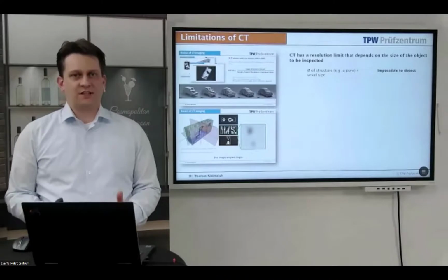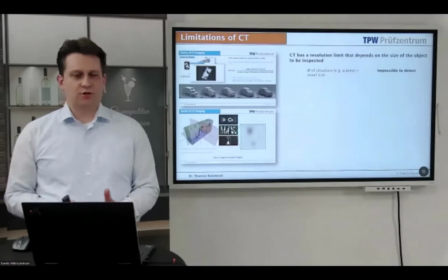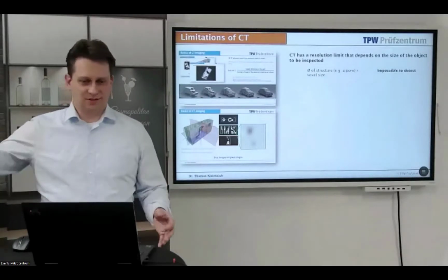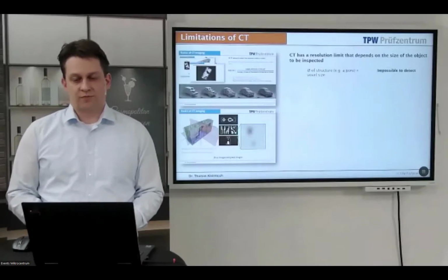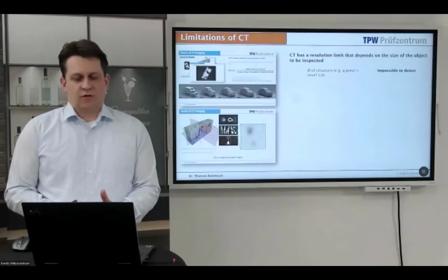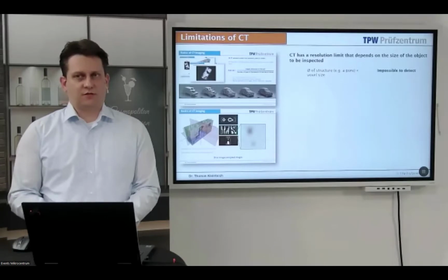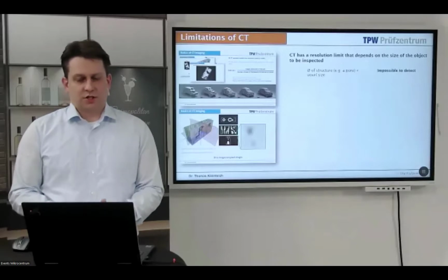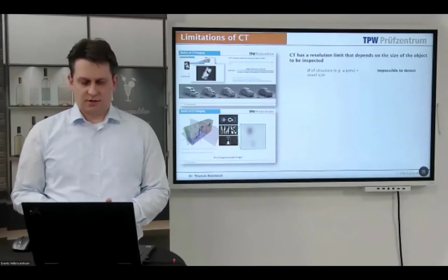Any inspection method has some resolution limit. You cannot have one inspection method that gives you a spatial resolution from the scale of an atom to something really large. You always have to operate in a certain range. And in a CT scan, if you think of detecting pores or cracks, any kind of void in a CT data set, you have to think about what is the voxel size of the scan, and what would be the size of the structure you're trying to find. If you think of a structure that is smaller than the voxel size of your scan, it will be impossible to detect in a CT scan.